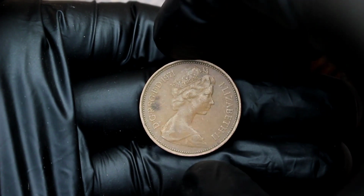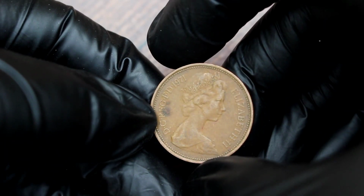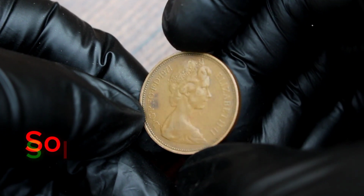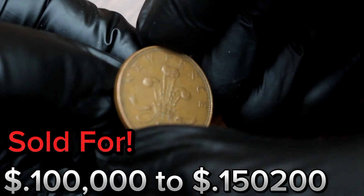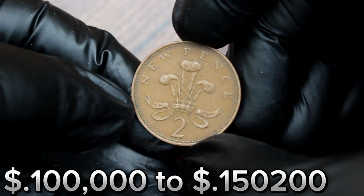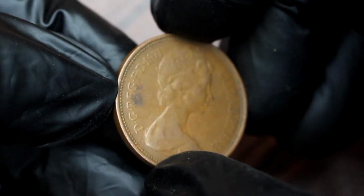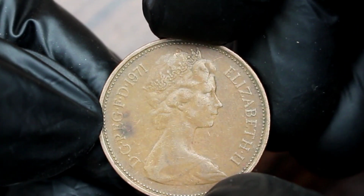When we look at the recent auctions on Heritage Auctions, the 1971 UK 2 new pence coin has consistently sold for prices ranging from $100,000 to $150,200, depending on its condition and any unique attributes it may possess. Remember, the better the condition, the higher the value.